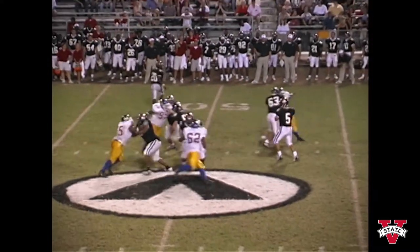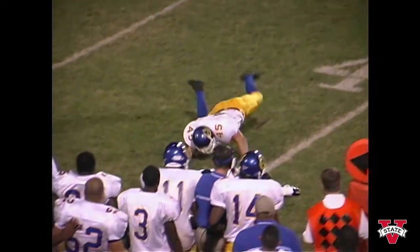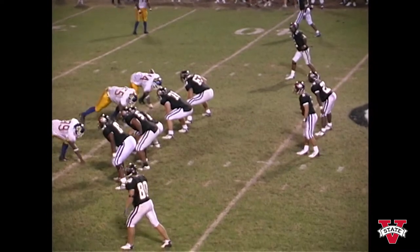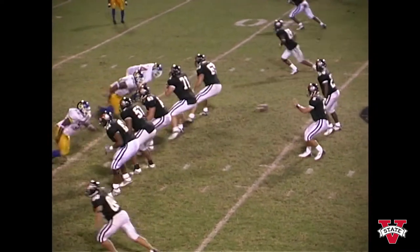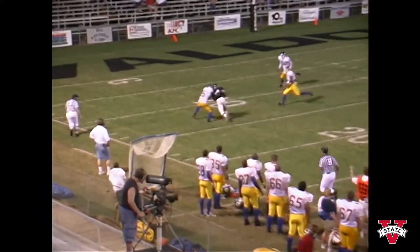There's the snap. Buster looking over the middle. Got a catch made by Dalton at the 40. Inside the 40 or right at the 40. Buster, best drive we've had in a long time at their 41-yard line. Gets the snap. Looking left. Wants to go deep. Got Mosley. Makes a catch for 20.